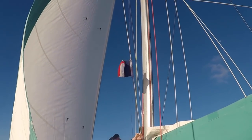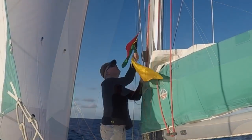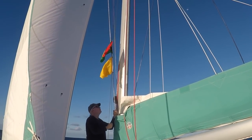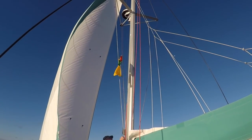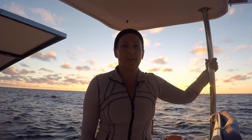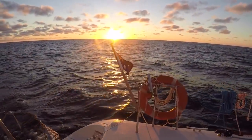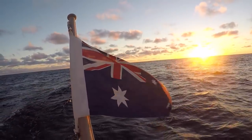It is time for the French flag to come on down. And up we go. Hello, Vanuatu. And yes, we checked. The flag is the right way up. And once again, we are under quarantine. 74 nautical miles to go. Dinner, sleep, Vanuatu. Take a dip in the ocean, spend the day in the sunlight.